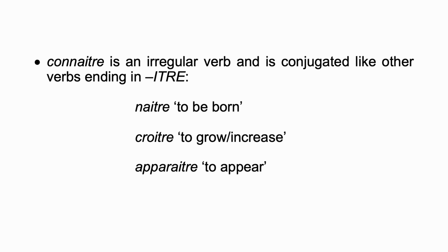So connaître is an irregular verb and is conjugated like other verbs ending in -îtr-e, I-T-R-E. For instance, naître, to be born, croître, to grow, increase, and apparaître, to appear.